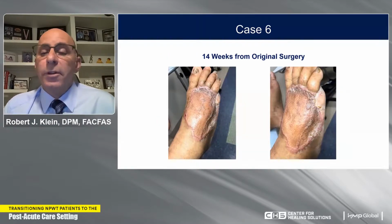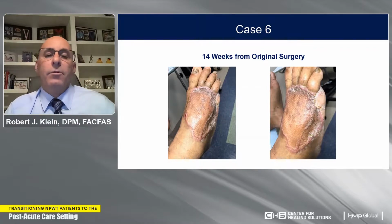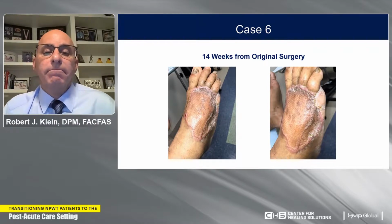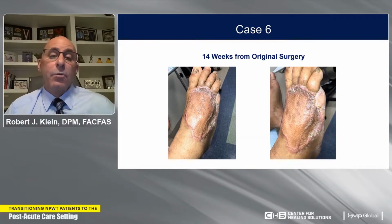This is the patient 14 weeks from their original date of surgery. The patient's wound is 100% closed. And unless you count the toes, you really can't tell that the patient had a fifth ray amputation. The patient's in a diabetic shoe and a custom insole, and he's back at work. He's gainfully employed, and he's doing exceptionally well after that surgery.